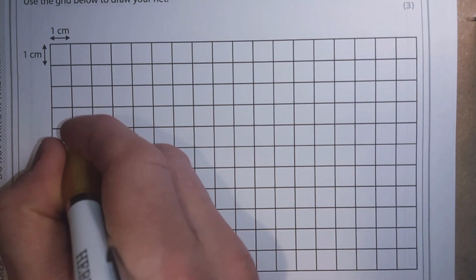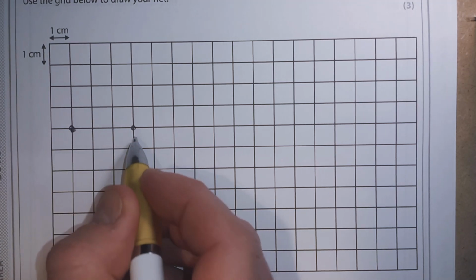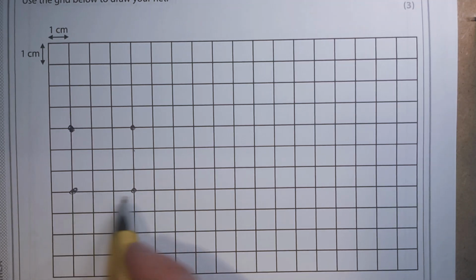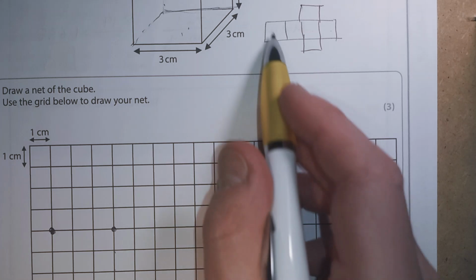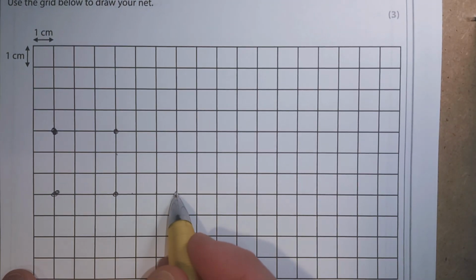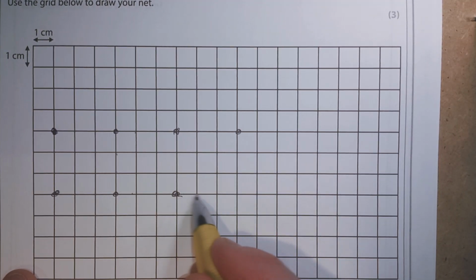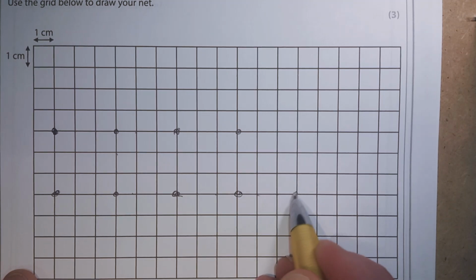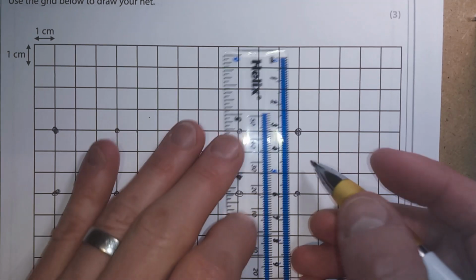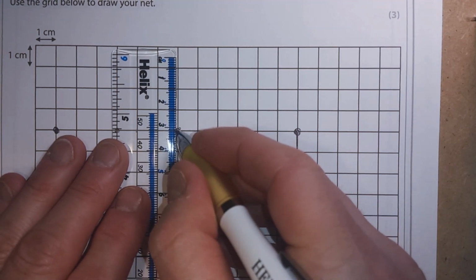So where should we start? I'll start here. Now our first square, 1, 2, 3, 1, 2, 3, 1, 2, 3. Okay, and then if you remember from the sketch, we want 4 of these squares in a row. So we're going to have another set of 3 across, and so on. Same up here. Okay, so that would be my 4 squares. I'll try and make these lines a little bit more defined.